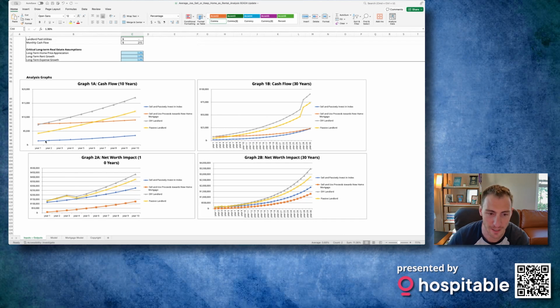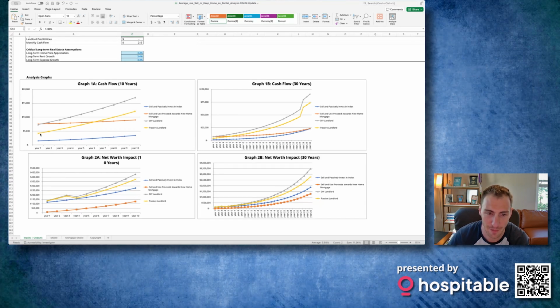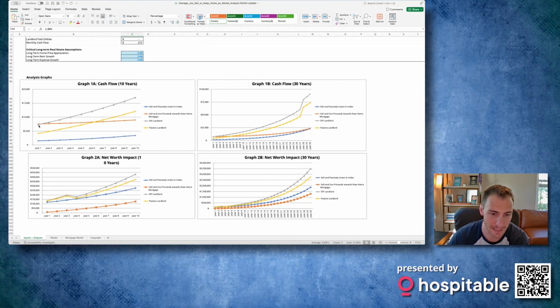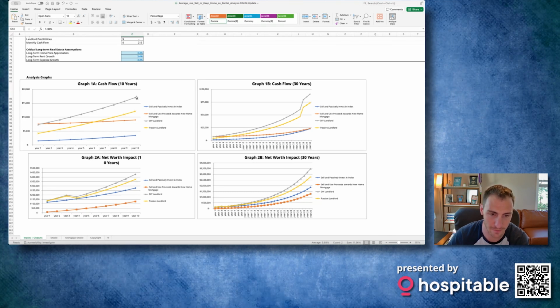So the stock market's going to produce the least amount of cash flow in this particular example. The passive landlord is going to produce the second least amount of cash flow. The DIY landlord is going to get the most, and that will ramp dramatically over the next few years.